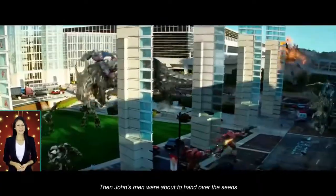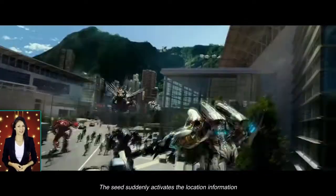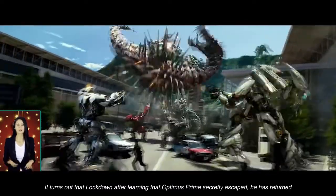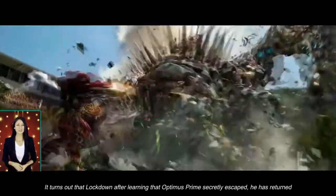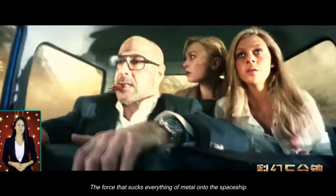Then John's men were about to hand over the seeds. The seed suddenly activates the location information. It turns out that Lockdown, after learning that Optimus Prime secretly escaped, has returned. He opened the gate to suck everything on board. The force sucks everything of metal onto the spaceship.